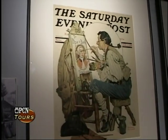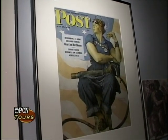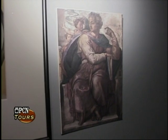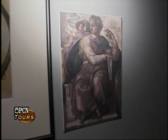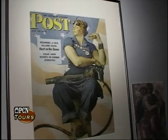But in these illustrations, we see the work of other painters. Here we have Michelangelo's Isaiah from the Sistine Chapel in Italy. Rockwell took the idea of Isaiah's body and his form and replicated it with one of his most popular covers, Rosie the Riveter. And to top it off, he just used the head of a local woman.